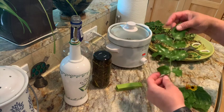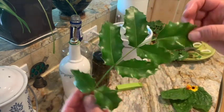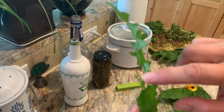Here's some of those beautiful leaves again of the Oregon grape. Quite pokey. Ouch!